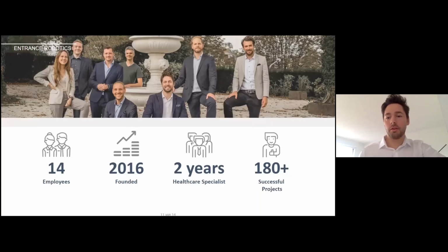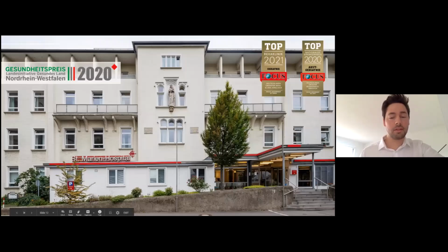So what our company is about: we are a team of 14 people. We are located in Wuppertal near Cologne. And the special part about us is that for more than 2 years, to be exactly 2.5 years now, we are focusing on healthcare with software integrations, hardware integrations, and the combination of different chatbot systems and IoT devices. And to be perfectly clear, up to now we successfully finished over 180 projects with robotics and digitization with software for service robotics. Okay, next slide, please.